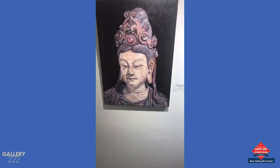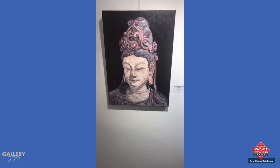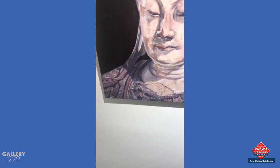This next piece is very dramatic. I think it's the really dark background. It looks three-dimensional. And the detail of her headdress, stunning.